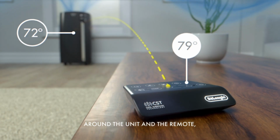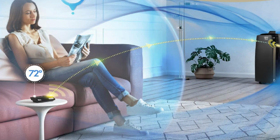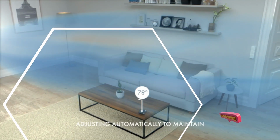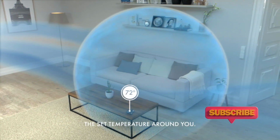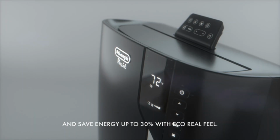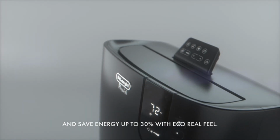With Eco-Real Feel, the EX390 monitors your surrounding climate to optimize comfort and efficiency. It cools and dries the air, turning any room into your ideal comfort zone. This portable air conditioner has a sleek, futuristic design that won't stand out or ruin the aesthetic of your home, and it comes with various modes and features, including a dehumidifier and energy-saving modes.